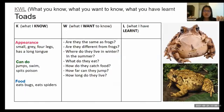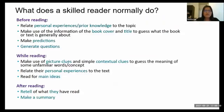So this is one of the strategies that you can also use in the reading lesson. And all in all, after all these, can we think of what a skilled reader normally does? Actually, for a skilled reader, during all these information processing stages, before reading, while reading, and after reading, they will have different things to do and different things to think about.